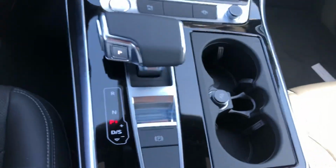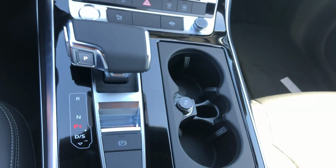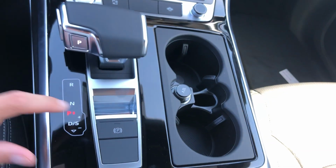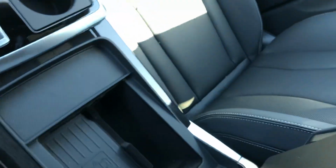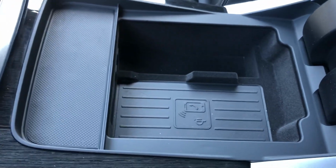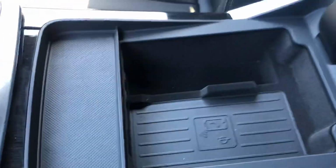Alright. Couple cup holders here. Little spot for your key. 12 volt. Shifter's nice, just a yacht style shifter. Electronic parking brake here. In the center, take a look at the center console here. If I can get a good angle. A little wireless charging pad there. And then a couple USBs, SD card slot. Alright.